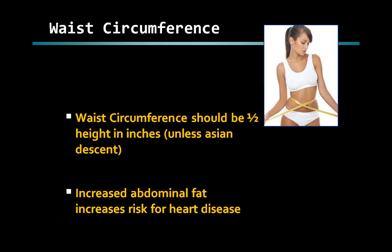We talked a little bit about waist circumference already, because we know abdominal fat leads to poor outcomes and poor health. An easy way to remember what your waist circumference should be is that it should be half your height in inches. So if you are 70 inches tall, your waist circumference should be 35 inches or less. And we measure it from the top of the hip bone, across what goes to the door first, to the top of the hip bone.